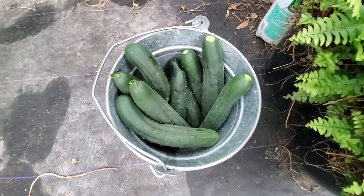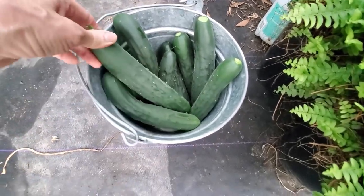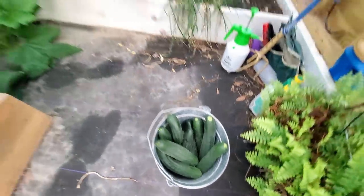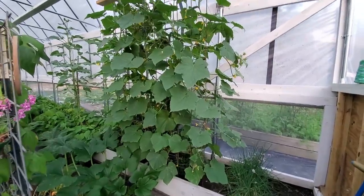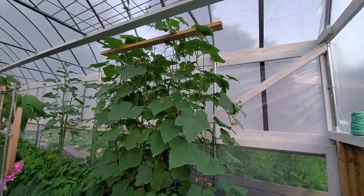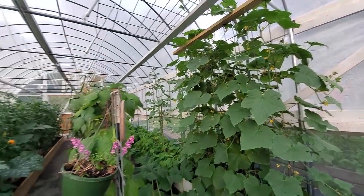Alright, I picked 9 of these long cucumbers. All of them are about the same length. 9 of them. This is my first picking. First. And you see the blooms. And you see where it's going. And you see all the prettiness.